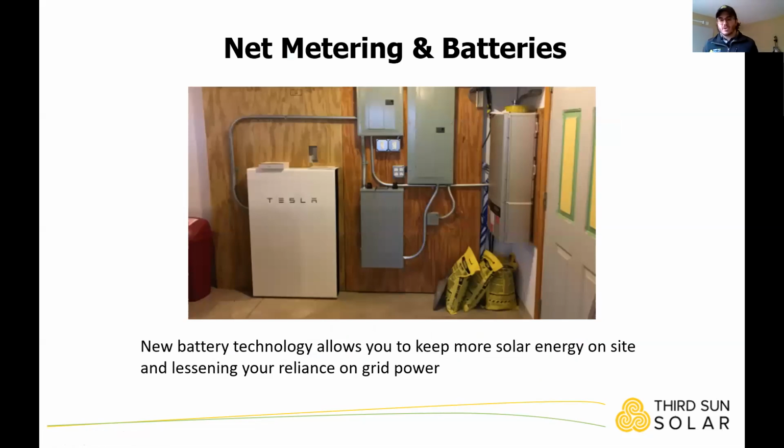So net metering, the process I've just explained, was with a grid-tied system; that previous diagram had no battery involved in it. When you're grid-tied, with new battery technology you're still able to participate in net metering. The only difference is that your battery system will take that net excess generation and store it for a later date, either when the home needs it or in the event of a power outage. So instead of sending that excess power back into the grid and potentially getting a lower credit for it, you can store it in your battery and then use it on site when it's needed.